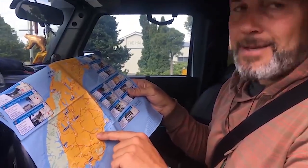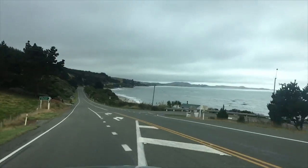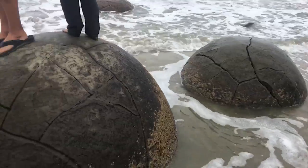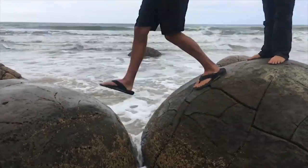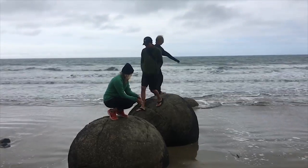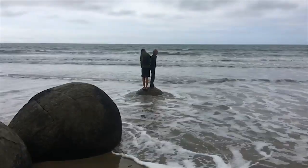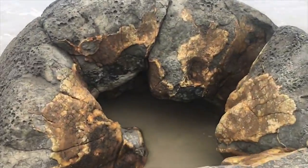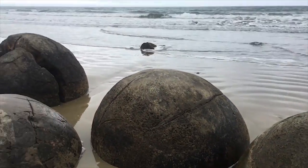This week, we begin the journey back north up the east coast of the South Island. We drove from Bluff to Moeraki to see the famous Moeraki boulders. The Moeraki boulders are unusually large and spherical boulders located on a stretch of Koekohe Beach. These boulders are one of the most fascinating attractions in New Zealand and are worth the visit.